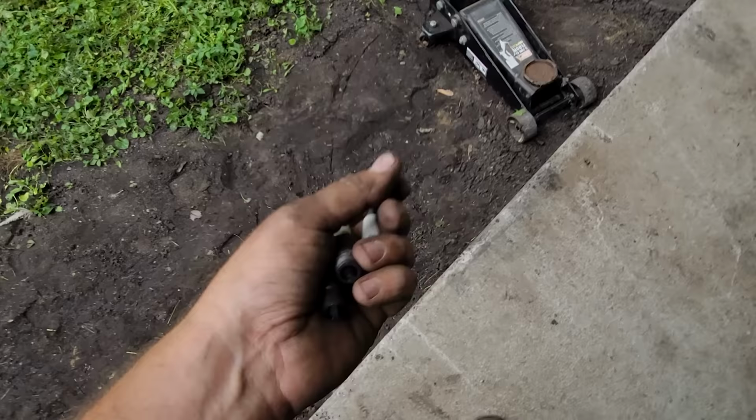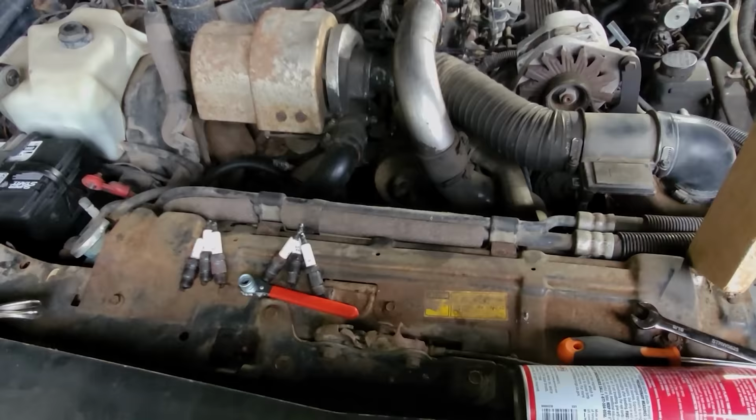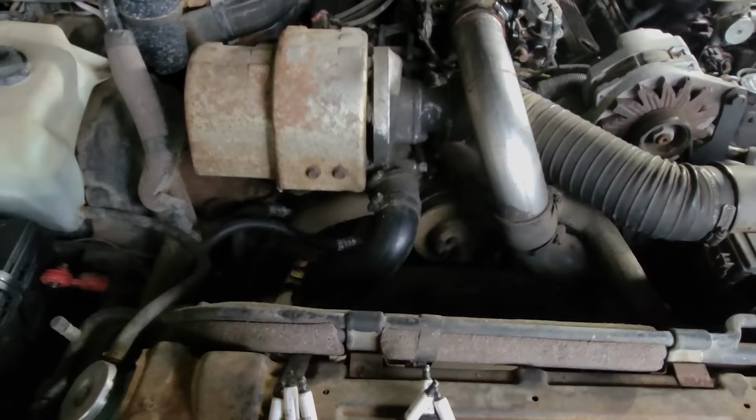Copied the gap on the new spark plugs. Ken stopped by for a minute, ran me an extension cord up to the barn, got me an electric power cord light now. We're moving up. You can hear the church bells. It's supper time. So we got new spark plugs in.